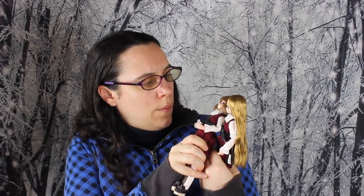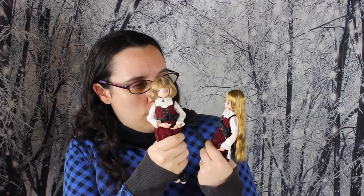I'm not 100% sure, but this one is more blushed, or maybe I saw the skin color was a bit different, but it looks like the older version is a little bit more blushed than the new version. Anyway, you're going to see them next to each other on the pictures.